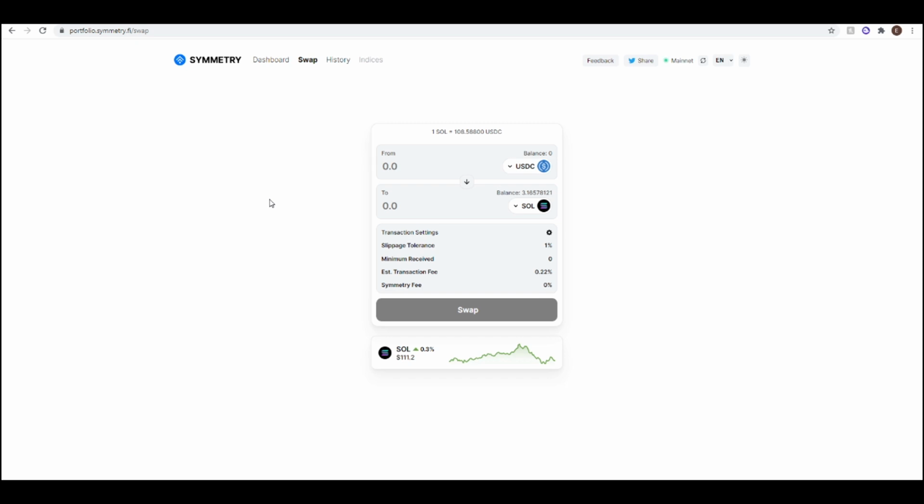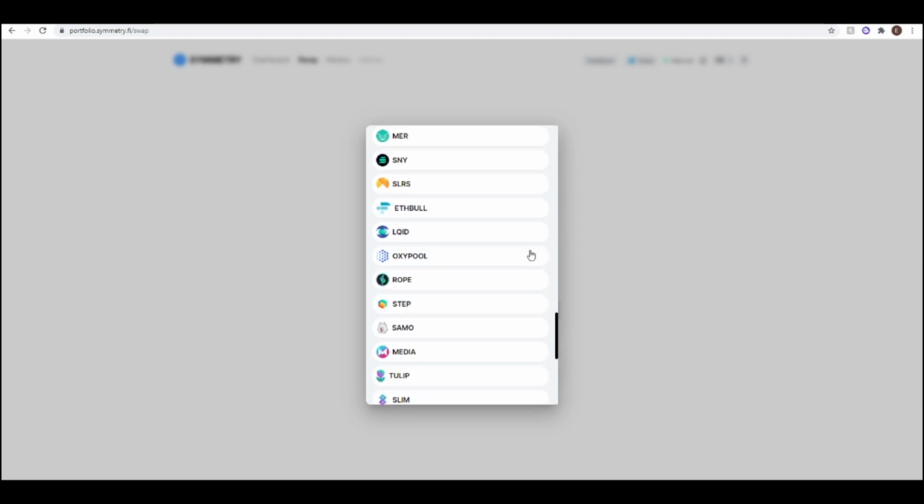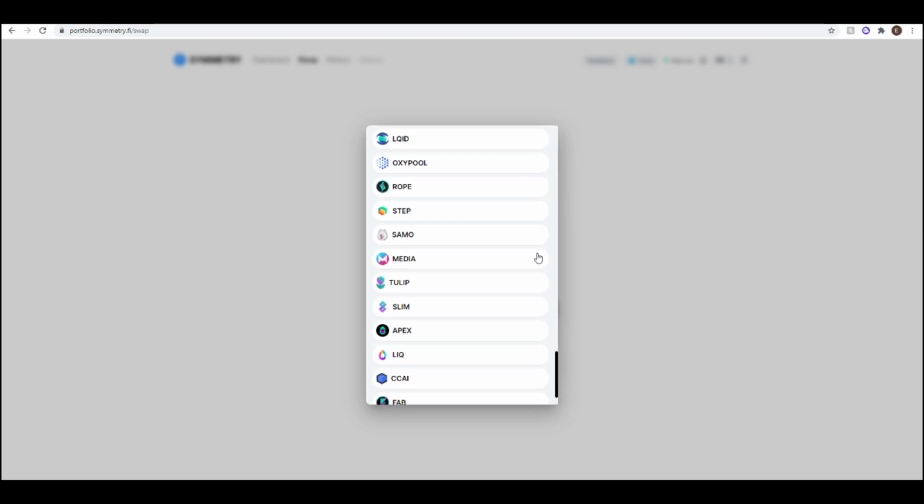I like Symmetry. I think everyone should probably get onto Symmetry just for the swapping, and they have like a dashboard function. They have indexes that will be coming in the future. I really like this DEX. As you can see here, it's quite easy and simple to use. You've got most of the major pairs here as well, the same ones that you would see on Serum.